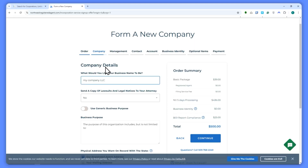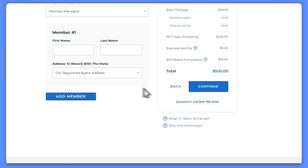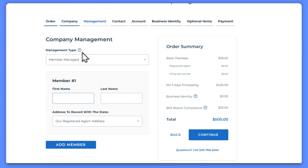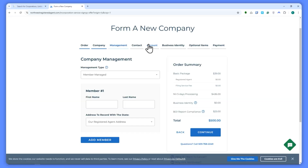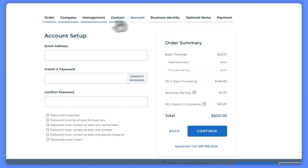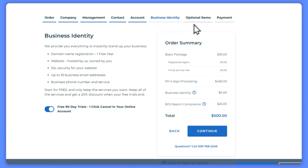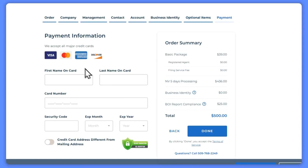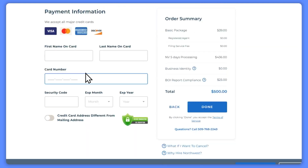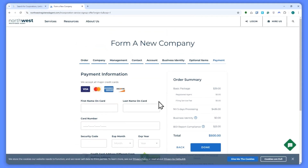So to simplify this process, that is why I highly recommend using Northwest Registered Agent, because you can just fill it out right here. The remaining steps would be to just fill in all of this information right here. In here, you choose if you would like to have a single member or multi-member LLC, then your contact information, your account setup, business identity, optional items that you would like, and your payment. This is where you'd be providing your payment details. And after this, your LLC will now be processed.